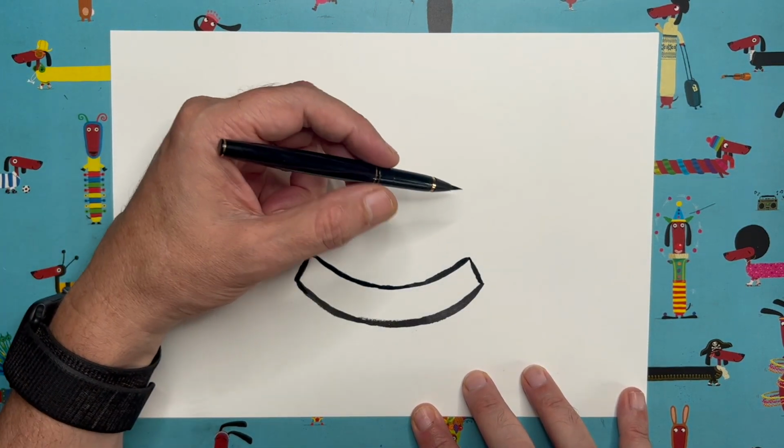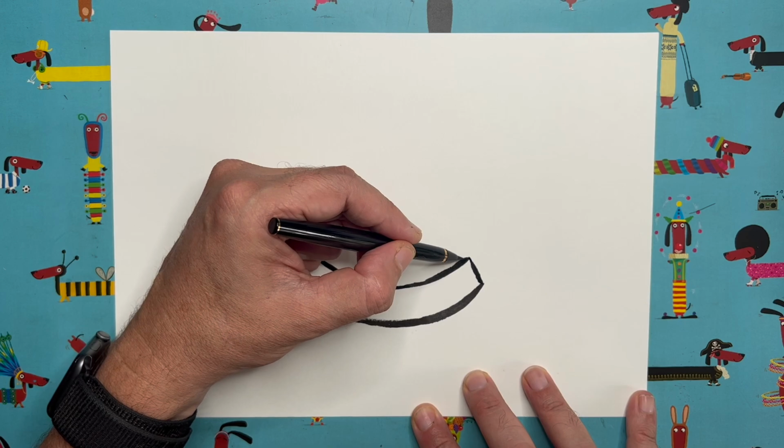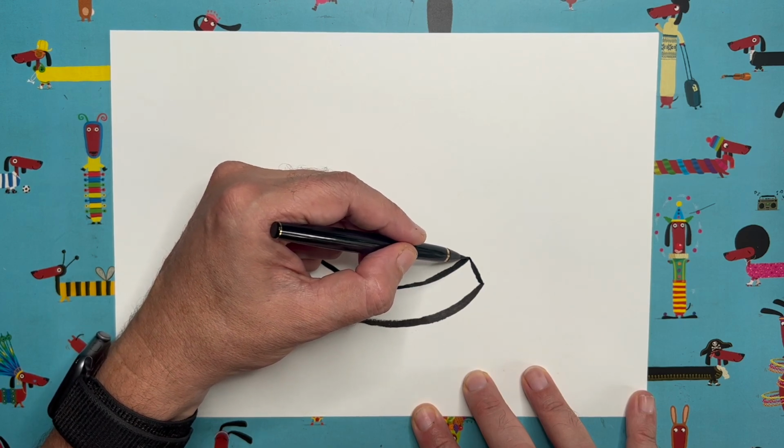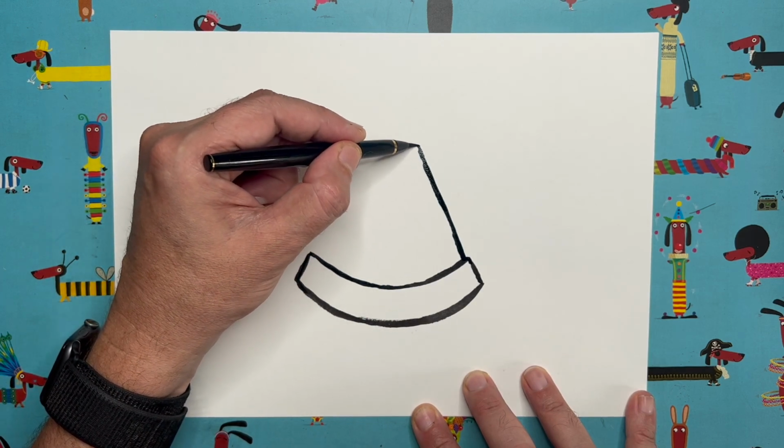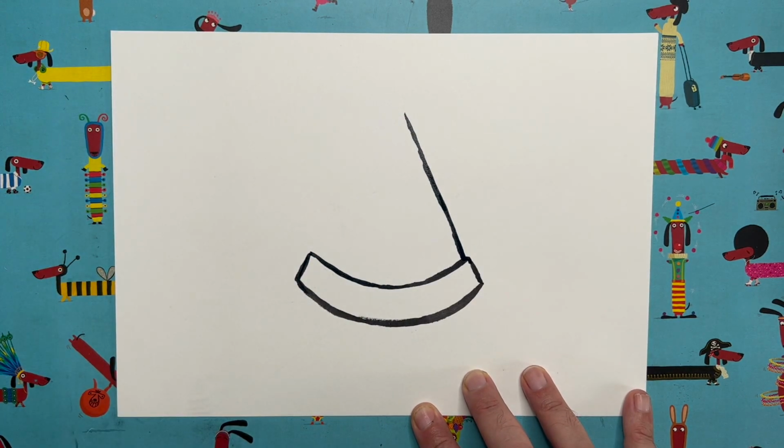Shall we draw that triangle in? Let's do that now, shall we? This is the main bit of our pizza. We're not going to go right from that end. We're just going to come in very slightly and head up in a straight line, as I said, just towards the top of our page, like that.